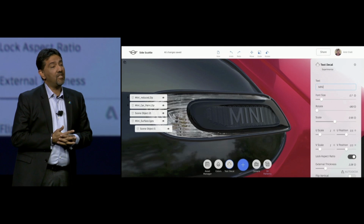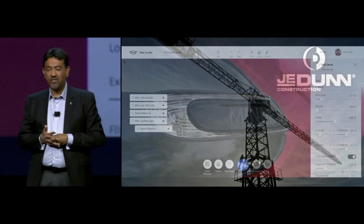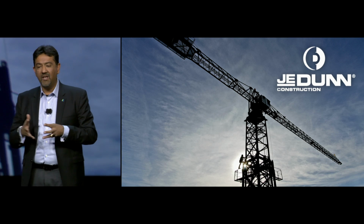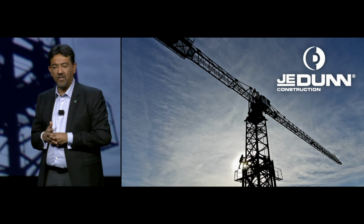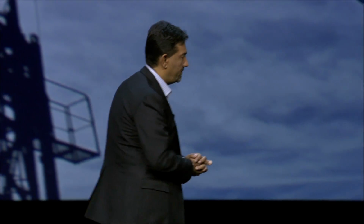But one of the most successful applications I have seen is the one done by J.E. Dunn Construction. Now, J.E. Dunn is at the forefront of the digital redefinition of the construction industry. And last year, they built a custom model-based estimation app on the Forge platform called Lens. And I think this story is best told in their own words. So please join me in welcoming to the stage John Jacobs, CIO of J.E. Dunn. John?